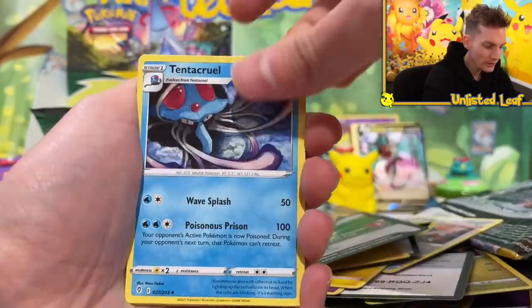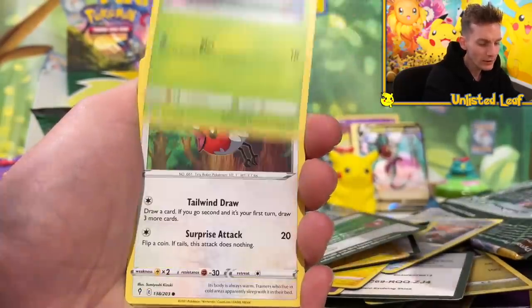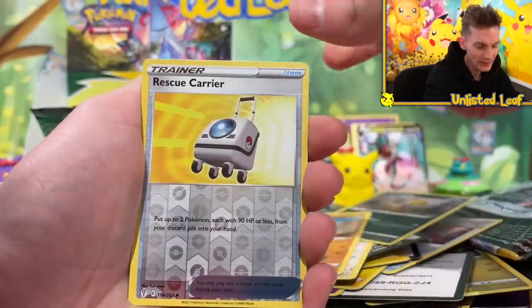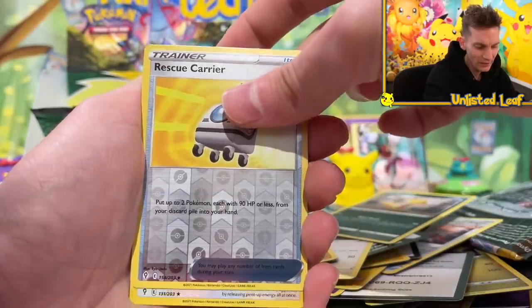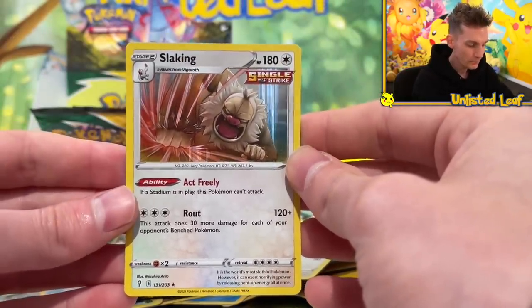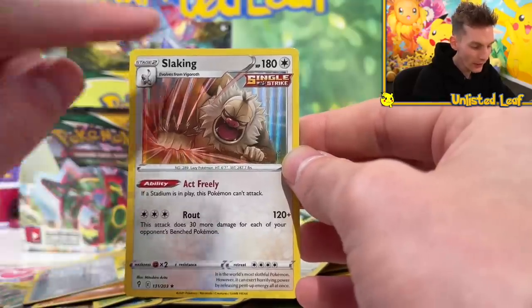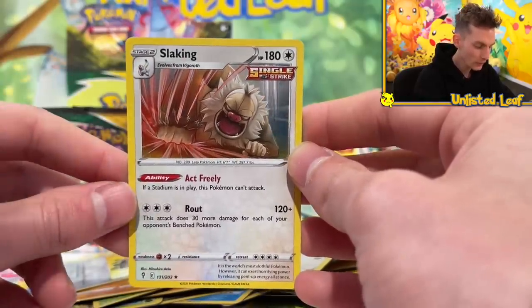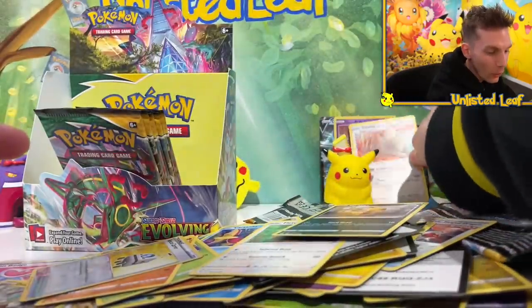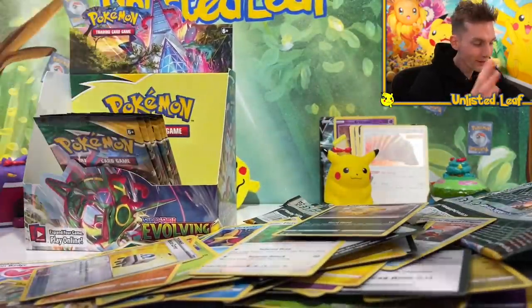Got a Resolve, Hitmondale, Tentacool, Kavana, Golosifer, Fletchlin. We got a Hippopotamus. You think another holo? I knew it, slacking as the holo this time. Single Strike. That Single Strike logo, I'm always terrified, and it really does look like quite a powerful Single Strike attack right there. Jeez. All right, holos are in full force in Evolving Skies.